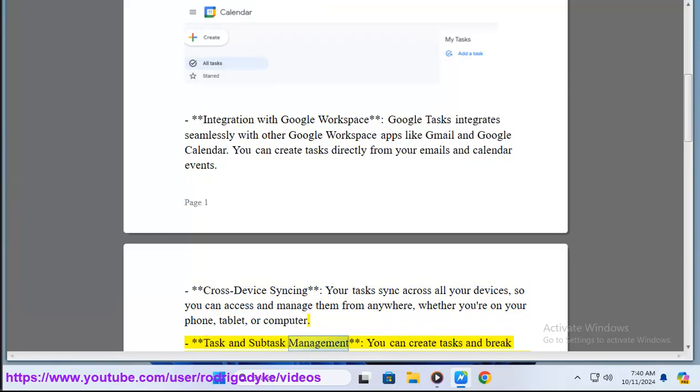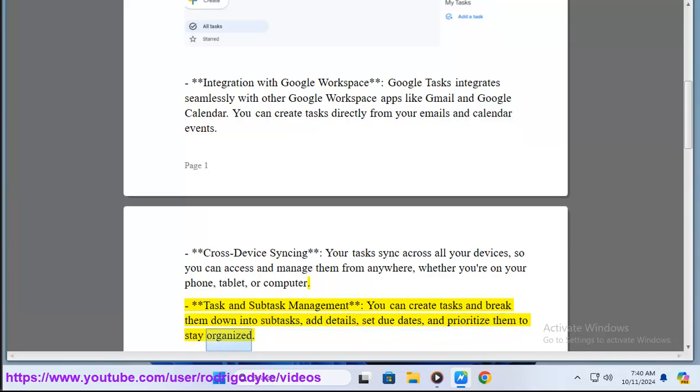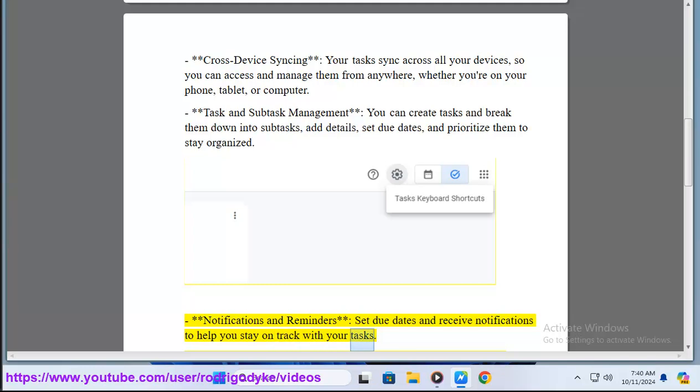Task and subtask management. You can create tasks and break them down into subtasks, add details, set due dates, and prioritize them to stay organized. Notifications and reminders. Set due dates and receive notifications to help you stay on track with your tasks.